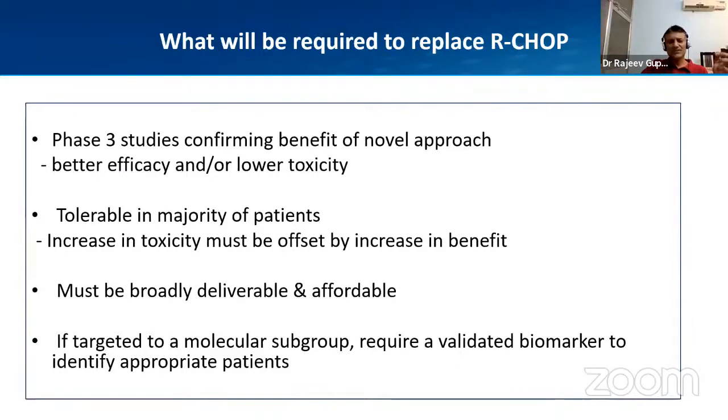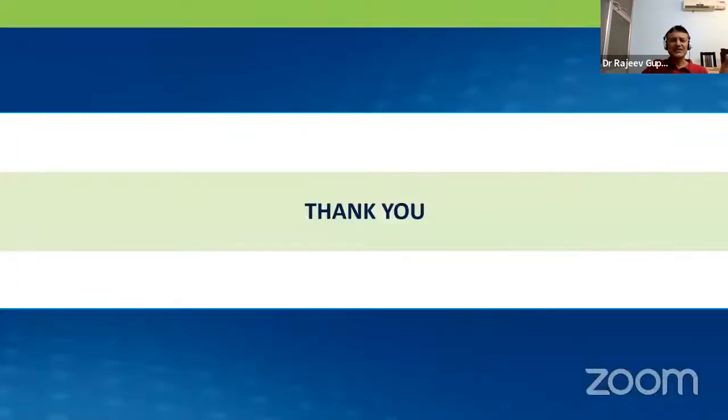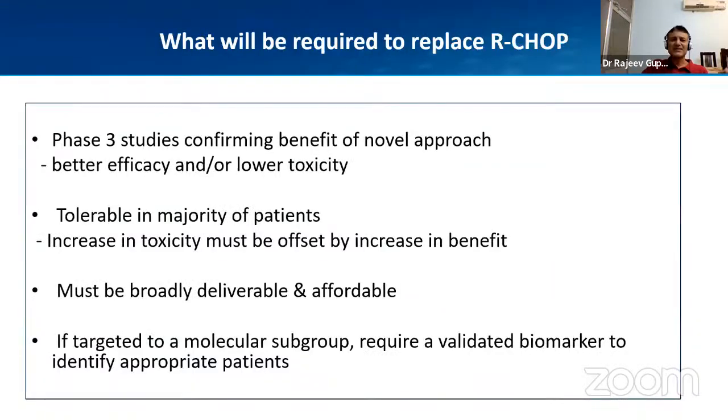What else will be required to replace R-CHOP? Better phase 3 studies, use of a novel approach, which has better efficacy and low toxicity. It should be tolerable in the majority of patients, and even if there is toxicity, it should be much less as compared to the benefit which is going to come with the additional new regimen which will be tailored. Deliverable and affordable. Affordability is a big problem in India, and the majority of our new drugs we basically cannot utilize because of financial toxicities. And if targeting a molecular subgroup has to be done, a validated biomarker is needed for the appropriate patient, as has been seen in the last slide, in which we have tailored the subgroup of patients as per the gene profile.